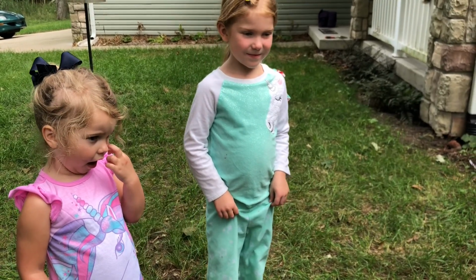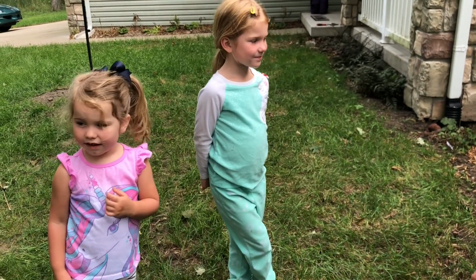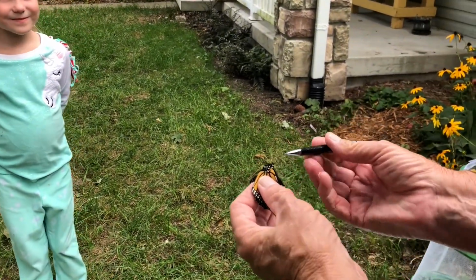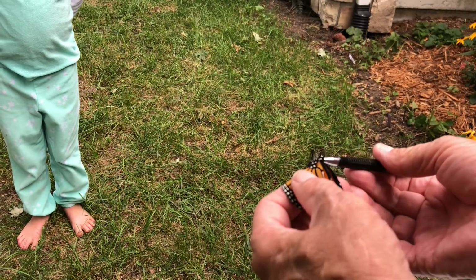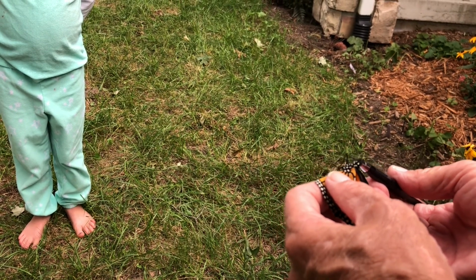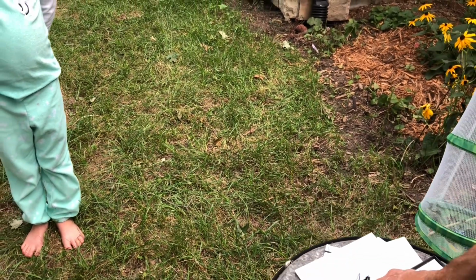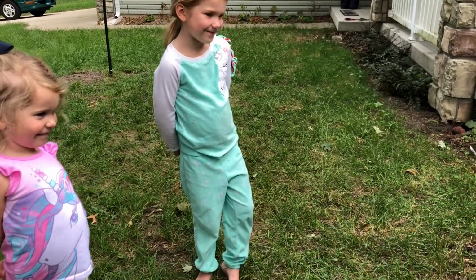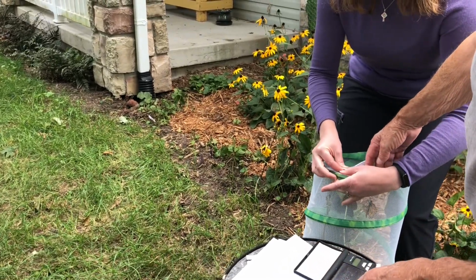What do butterflies eat? Pollen. Close. What else do flowers have? Nectar. Yeah. You want to see a butterfly mouth? That little curly thing right there, that's his mouth. Everything he eats has got to be liquid. How would you like having to eat with a straw all the time? So we're going to put him back. He's a little soft yet, and we've got to let him toughen up a little bit before he goes. There he goes.